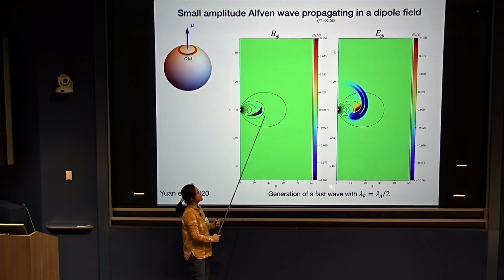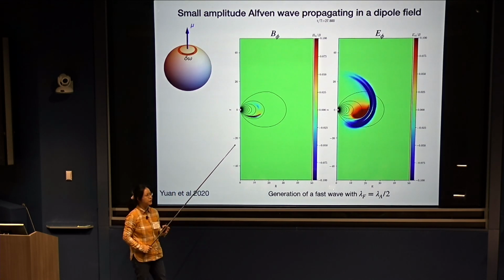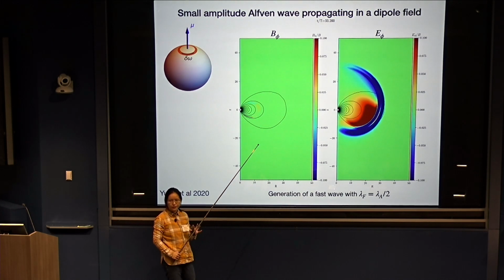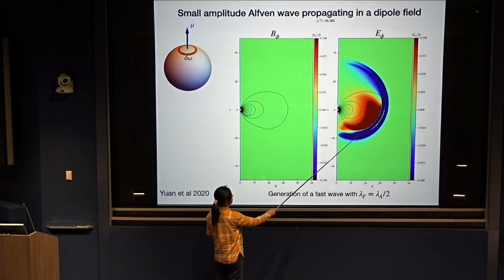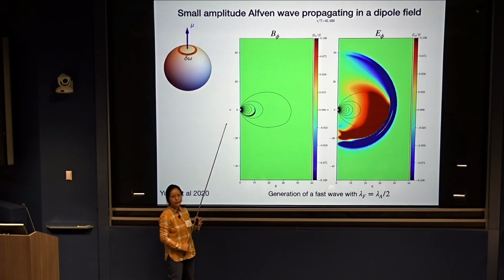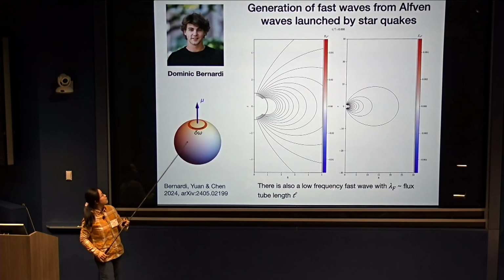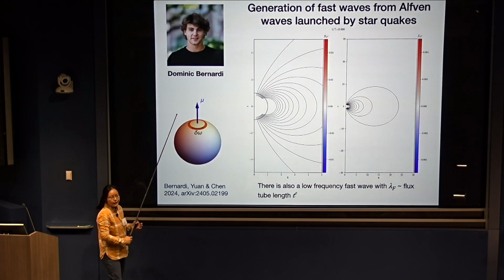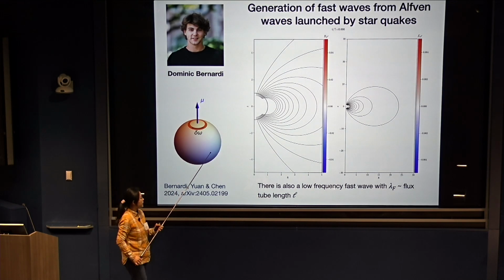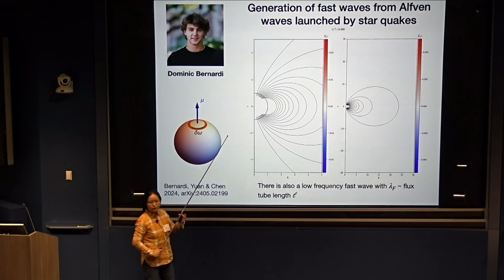So we see that when these Alfvén waves propagate on the curved dipole magnetic field lines, you can produce fast waves from that process. This is a nonlinear process. And the fast wave has a wavelength about 1/2 of the Alfvén wavelength along the magnetic field line. So that was back then. Then my graduate student, Dominic Berlani, has looked at this process in more detail. Now he tried to follow the waves for longer duration.